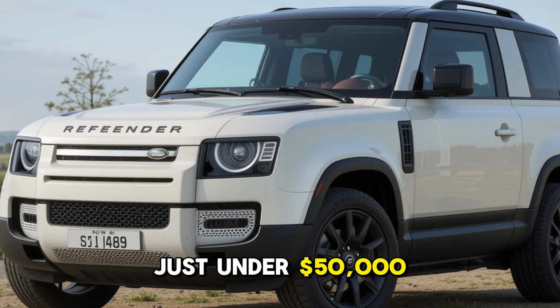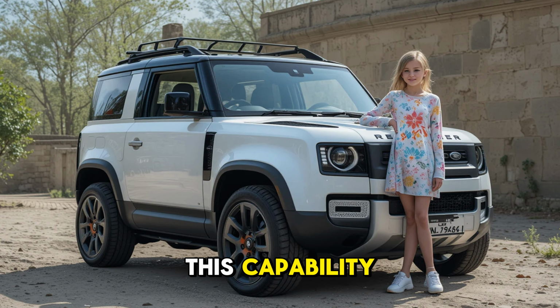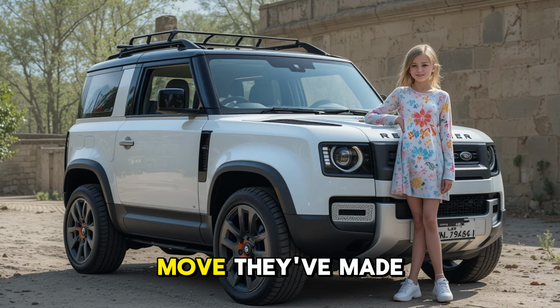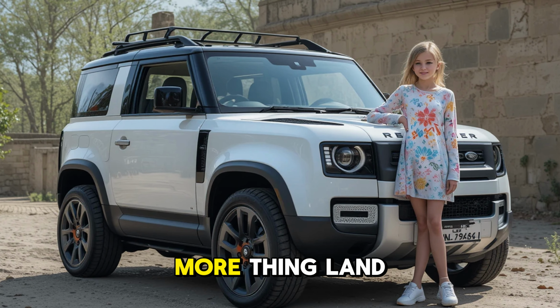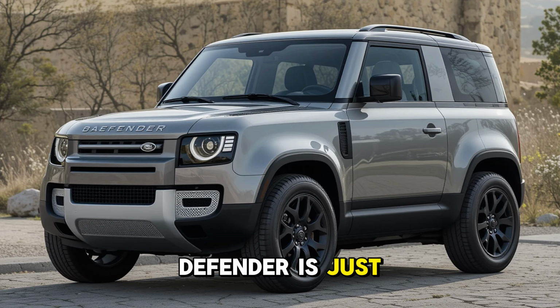Expected to start just under $50,000, it's not cheap. But for a Land Rover with this capability and zero tailpipe emissions, it might just be the smartest move they've made. But there's one more thing Land Rover hasn't told us yet. The Baby Defender is just the beginning.